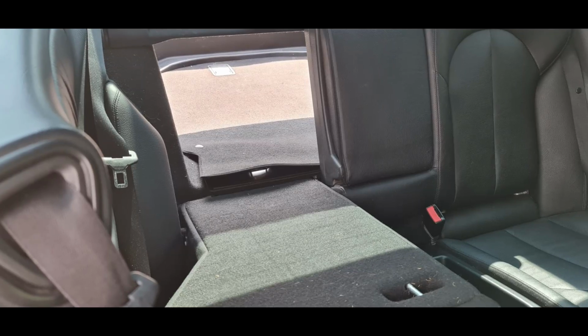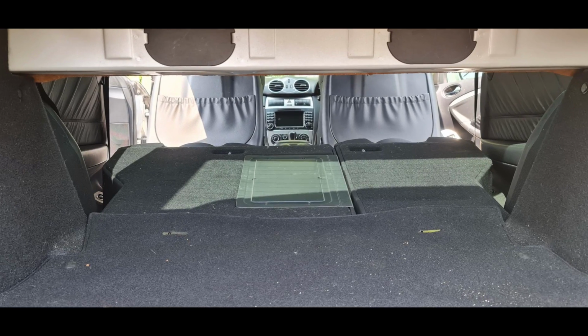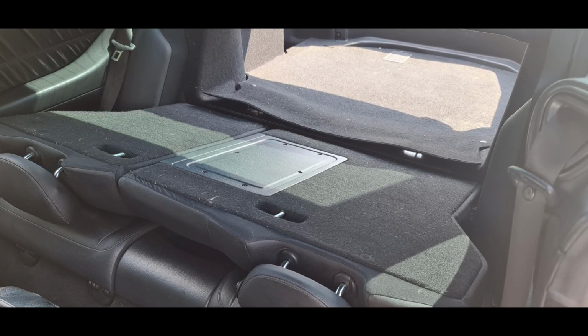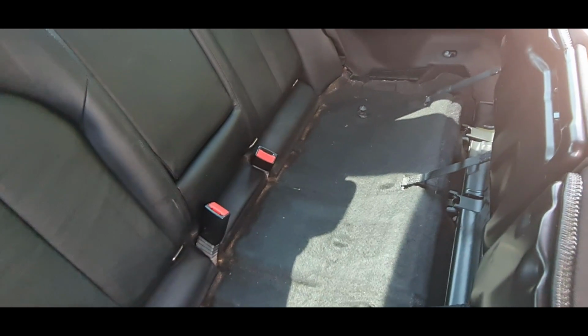According to the figures, the CLK has a very substantial 435-litre boot, which is decent but not exceptional. That said, in reality, it seems far bigger. The CLK's practicality is further enhanced with rear seats that fold down to increase the load capacity, but unusually, the CLK seat bases also flip forward to create a flat area, making the CLK really very practical indeed.